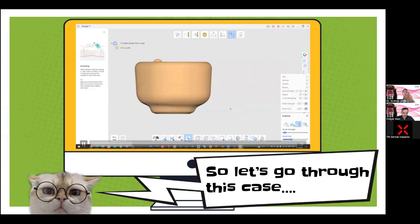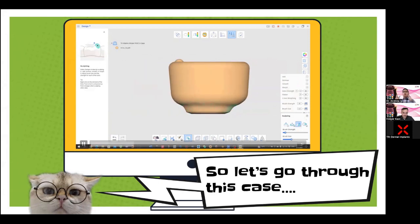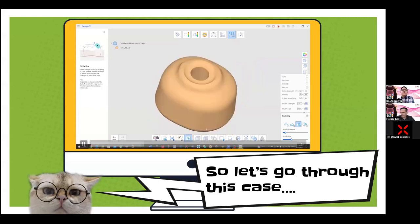Don't think that you're given this healing collar library, and that's it, that's all you can use. You can do a lot of things. You're really just limited by your imagination. So once I'm happy with this, I will basically print all of these guys in the one hit.